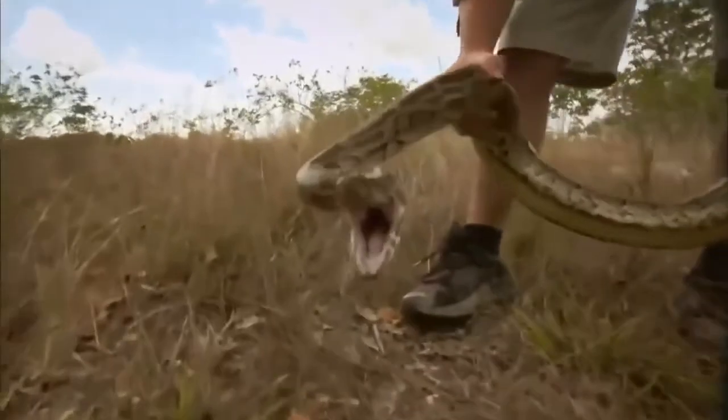Wonderful animal. Looks like a male. Whoa, that's what they do. They are a fast-striking predator. Gotta get him right behind the head. Oh, look at that mouth. Full of teeth, but you can't see them because they're covered by gums. Not like a venomous snake.